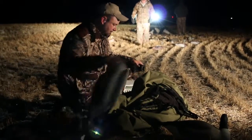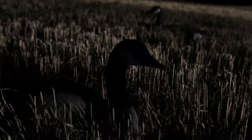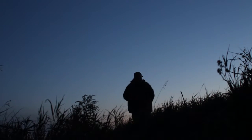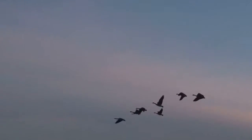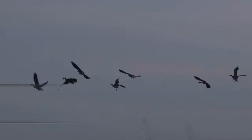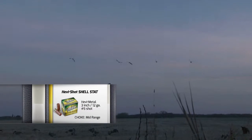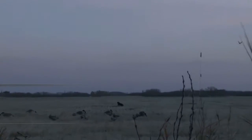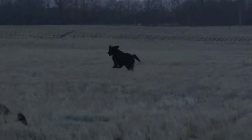We got to the field for an early start and pulled out our new Cabela's decoys. We prepared for the morning flight. We waited for the birds to fill the sky. Take 'em. Oh yeah, get 'em, buddy.